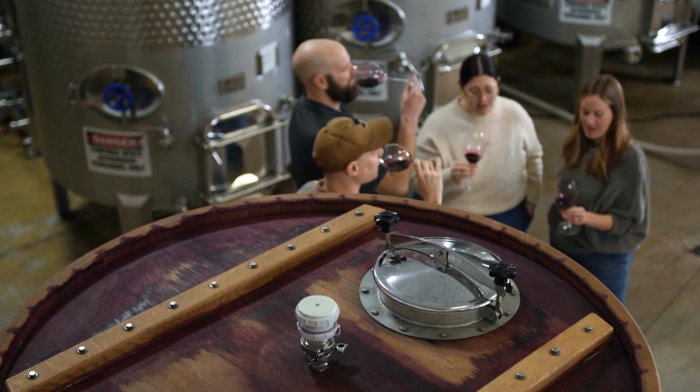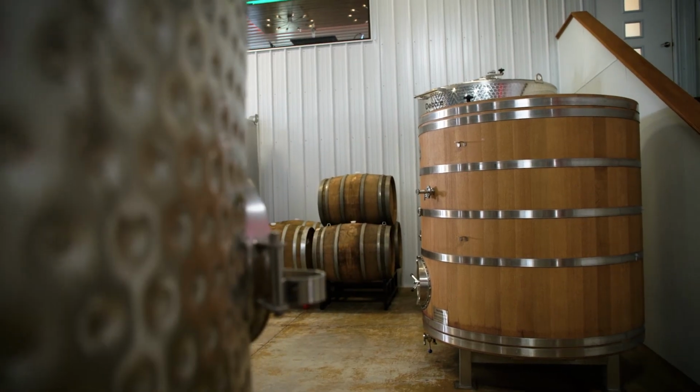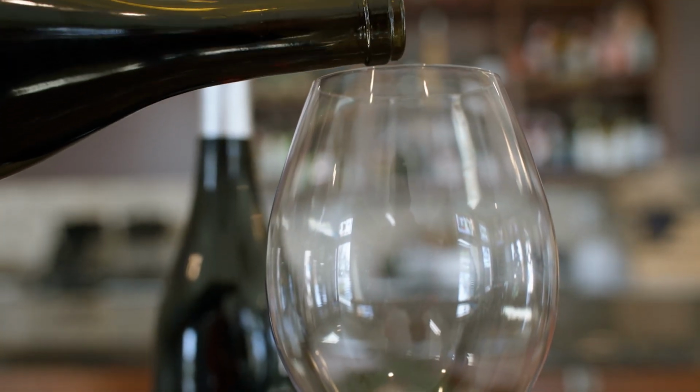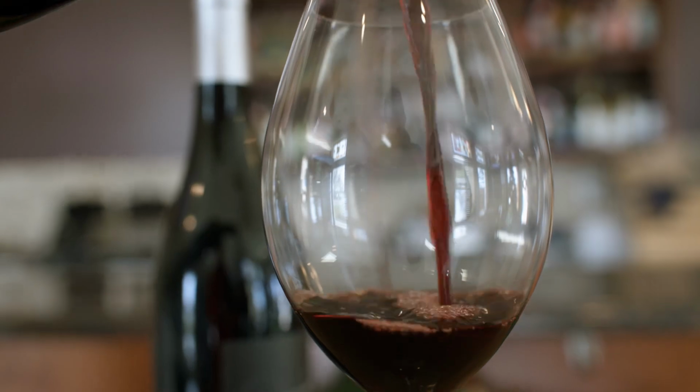The Foeder that we got is 600 gallons, so it is just about equal to 10 barrels. And so that wine is 600 gallons of the same vintage, of the same grape from the same vineyard. So you have uniformity there, but then it also has all been in the same vessel together. And so you just have a higher volume of a very similar taste profile.